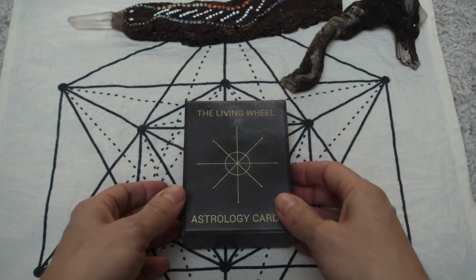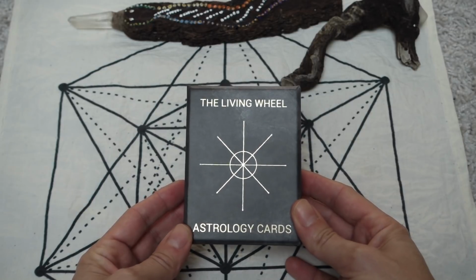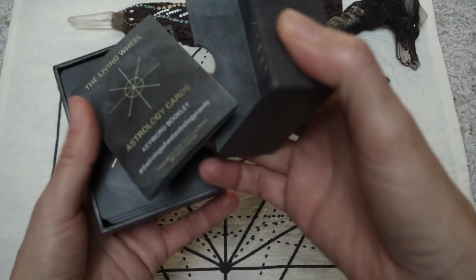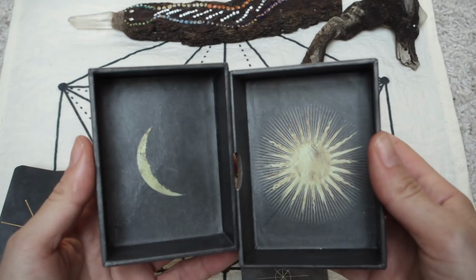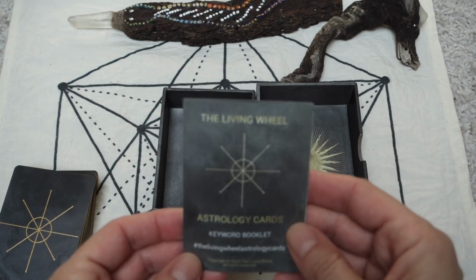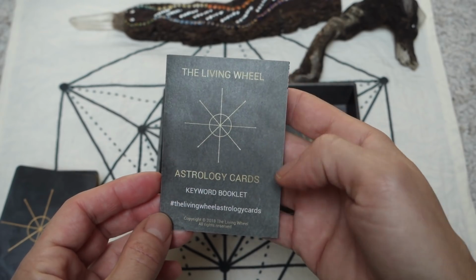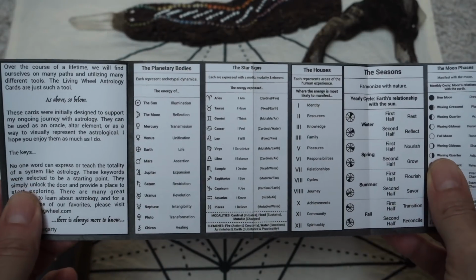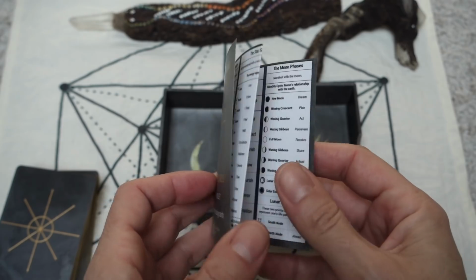So this was created by Patrick J. Fogarty, and as you can see, it's called the Living Wheel Astrology cards. The execution of this deck is really amazing. It's a beautiful little box, really elegant, with very simple artwork you will see in a sec if you don't know this deck yet. It's Living Astrology cards, keyword booklet. So here you have everything you need to kickstart your knowledge and your adventure with astrology.